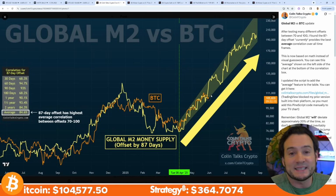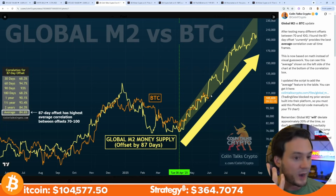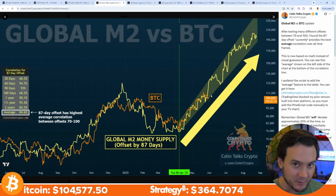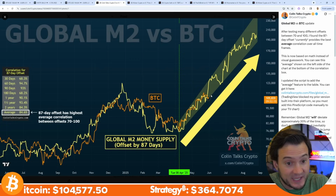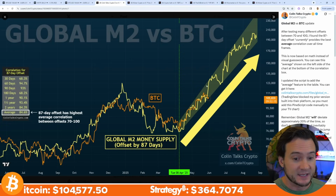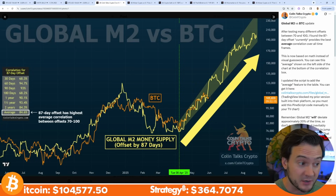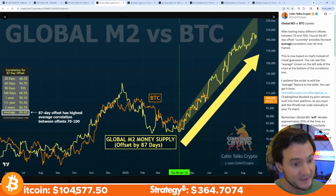Okay, the thing is, like, it can lag. The main thing that I love about this chart is that it's telling us where we're headed, not when we're headed. Although the correlation, this is the best average correlation, which is still not perfect. Okay, you can see here, average correlation, 84.6%, which is pretty darn good. Just saying, pretty darn good. But it means that we could lag. All right, we could also front run it.